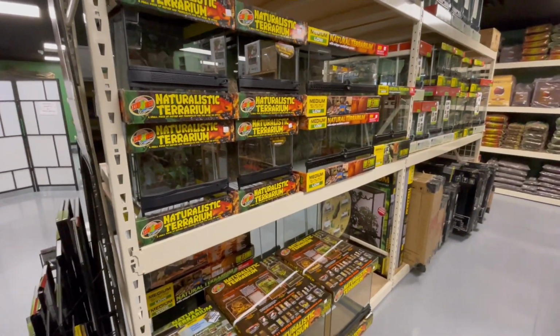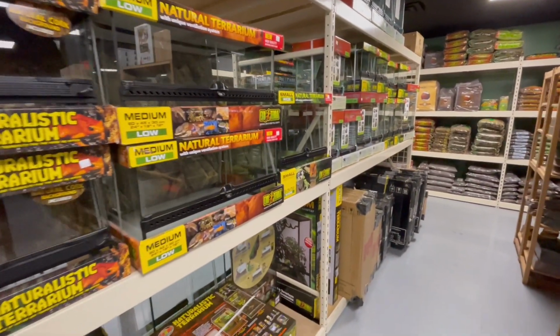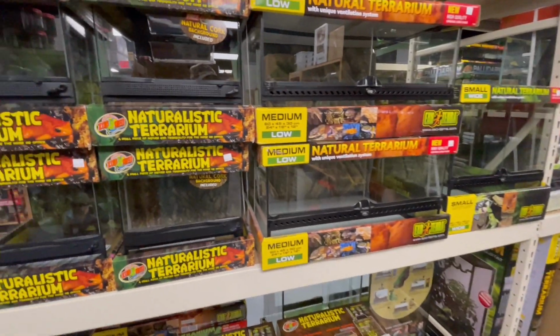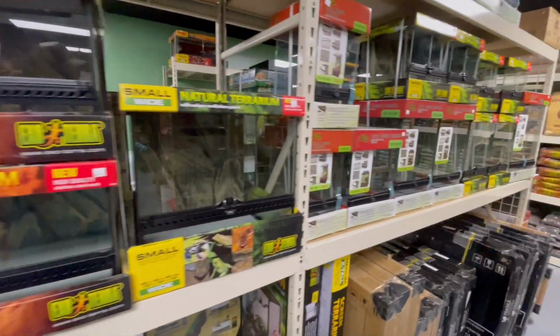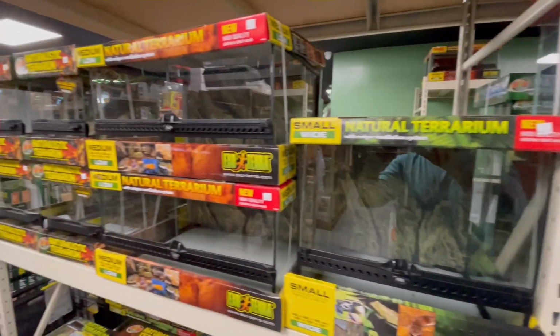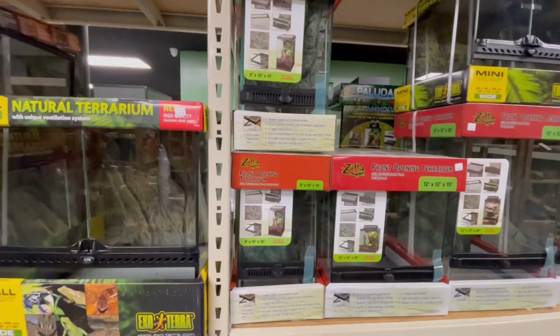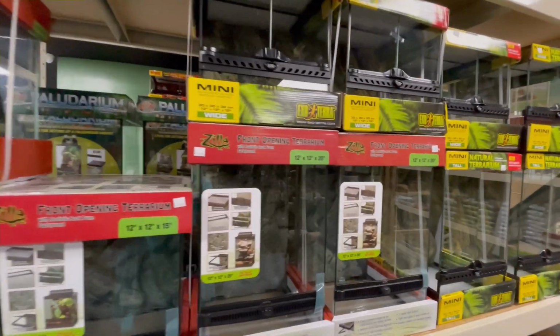Guys, I'm just trying to show you what all they have so that a lot of the times when you see stuff online, you might think, what is that? And you want to see it in real life, you can come to the DFW Reptarium and just see what all they got. I mean, they have Exoterra represented as well as Zilla. So anything that you can think of that you would find online for your reptile needs, they got it.